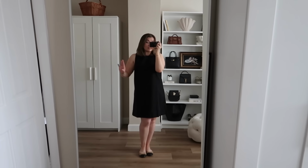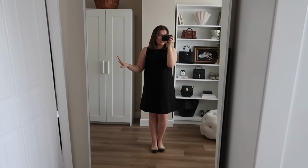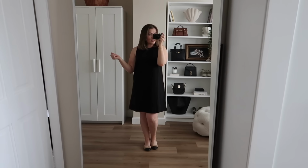I think it's absolutely gorgeous, and this would be so perfect for office attire because I feel like it's not too short. It's very appropriate to wear into the office in the summertime. I love it with the little slingbacks. I decided to go for the two-tone just to kind of casual it down a little bit, make it a little bit less like evening wear and a bit more daytime, and I kind of love that.